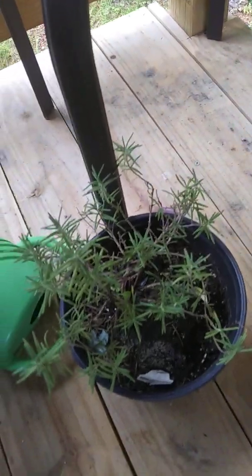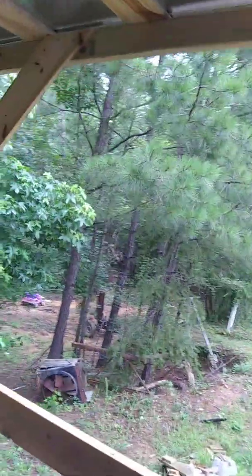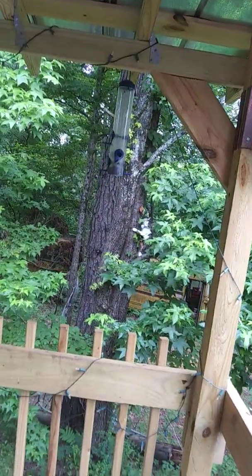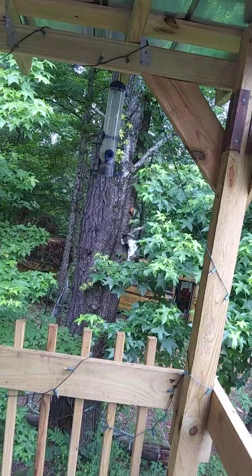So I've moved my rosemary, and I've also pruned it back. It still smells nice though, so it's doing okay. So that's what we got going there. Obviously my trees are growing back well, but that's not thanks to me. That's just nature. Oh, there's that cat that keeps trying to eat my birds. I like the cat, but I really need to quit it trying to kill my birds.